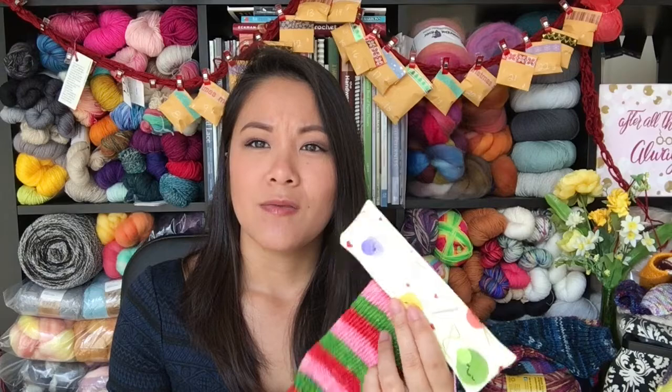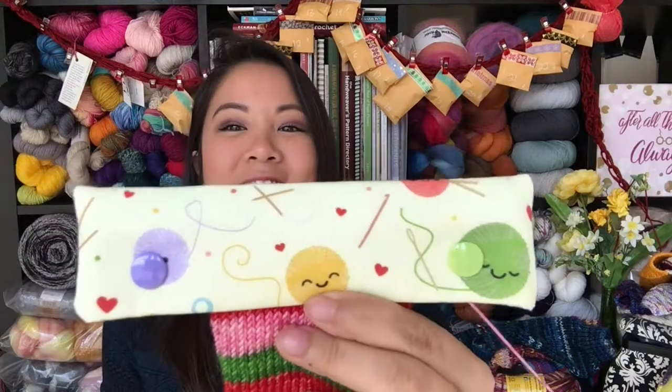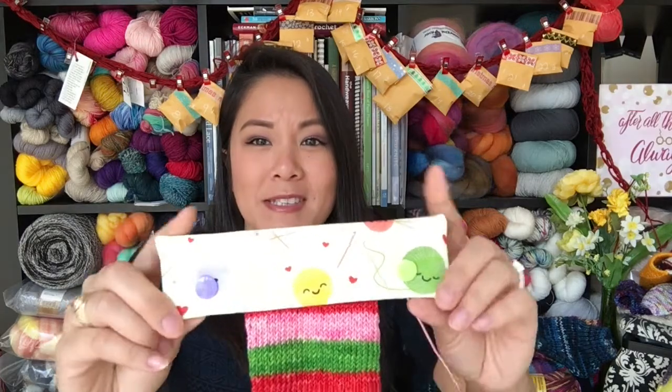So yeah, I might be making a few more of these as nice, quick and easy Christmas gifts that I can kind of just crank out. But oh my goodness, this little face makes me so happy. You should definitely check out her tutorial. It was really well written, and I really like the way these turned out.